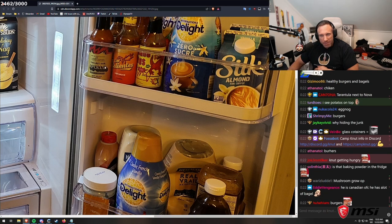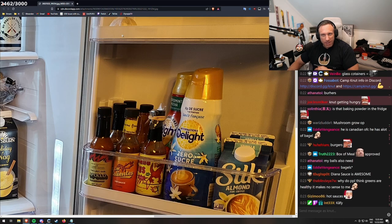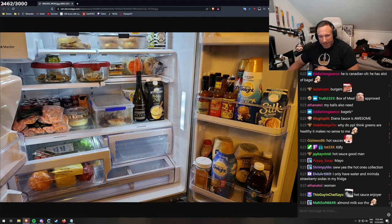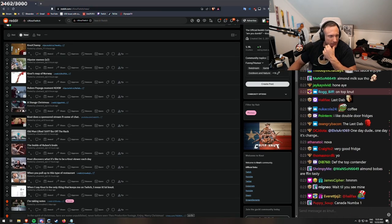Silk almond for coffee. Nice. Lots of hot sauce. Is that a garlic I see up there? Not sure. Honey. This is the best I've seen till now. Last dab. Wait till I see yours. Okay, we skip back a little.